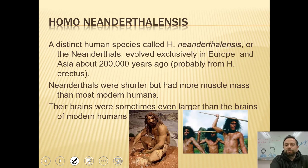So Homo neanderthalensis. They actually lived in Europe and Asia about 200,000 years ago. And they were shorter than modern day humans, but they had more muscle mass, as you can see. I can't even talk today for some reason. Their brains were sometimes even larger than ours. So this is sort of an example of what they looked like.